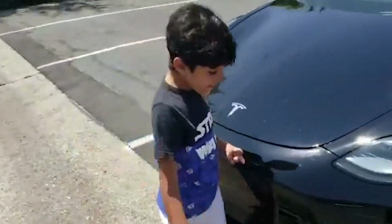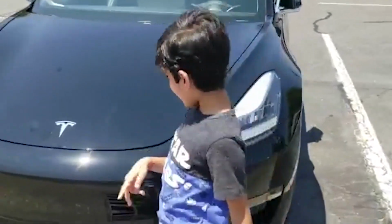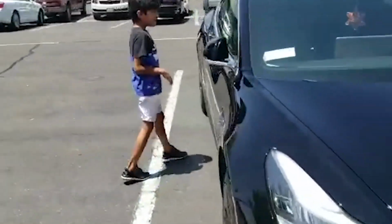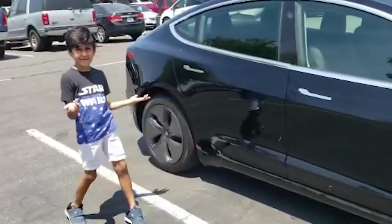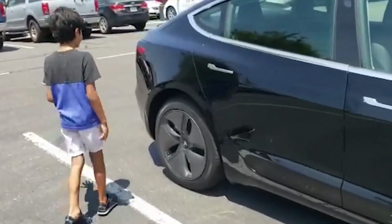Look, what is this? Wait, is this a Tesla? It's so beautiful. This is so beautiful. And I love these. You like it? Where's the handle? And where's the gas tank? Just find out where's the handle.